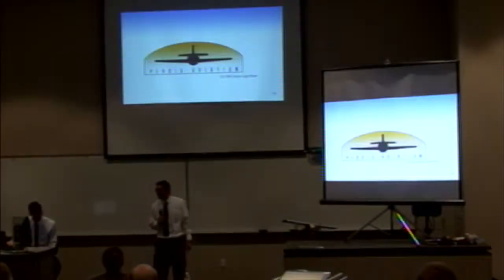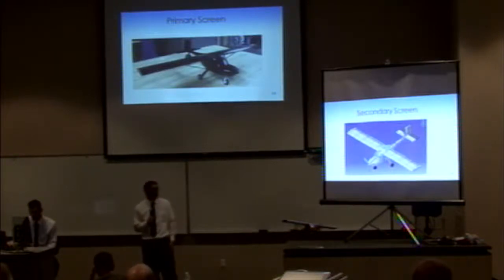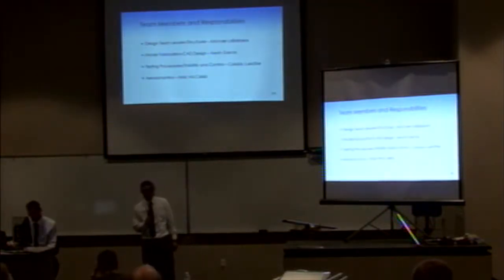DS900 series light flyer. Please note the screen behind me and above me is the primary screen with our first iteration of the original model, and on the secondary screen to the left is the final design for the preliminary phase. I'll now introduce the team members.